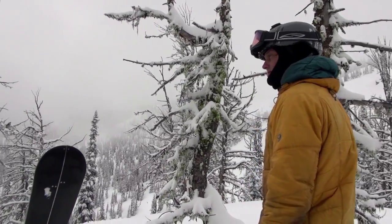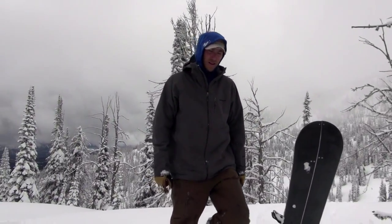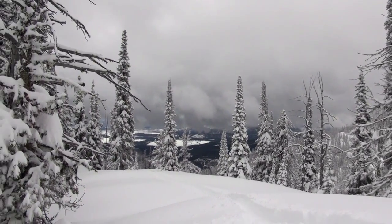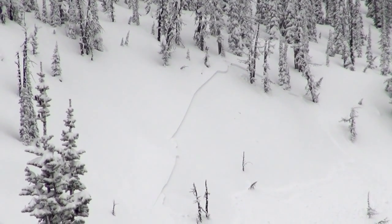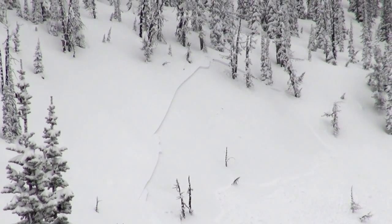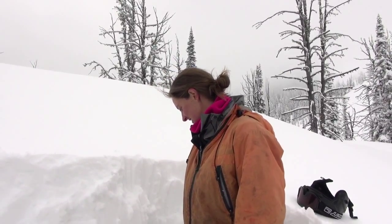Based on your assessment, what would you do today? I'd ski in the trees, and that would be it. But it'd be more based on the fact that there's natural avalanches everywhere, less on the pit. So, stay in the trees, mellow trees. Be safe. Be safe, yeah.